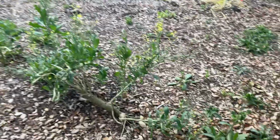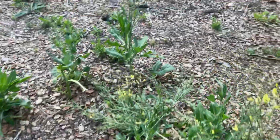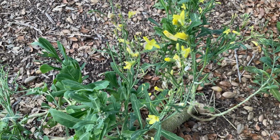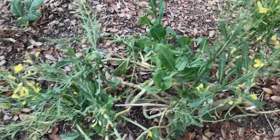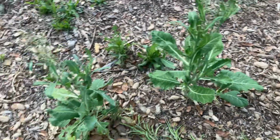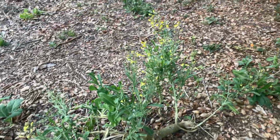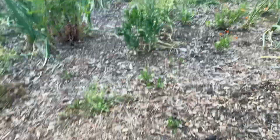Collards, collard greens. These are so pretty. The yellow flowers are delicious, and the little seed pods are delicious. And of course the leaves are collards, collard greens. Those can be added to spaghetti sauces and stews. These grow here as volunteers. I did initially seed them here by throwing out some collard green seeds, and they have taken their spots around the garden. They really like it.